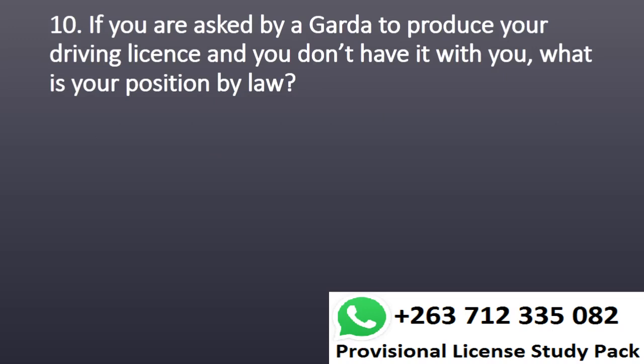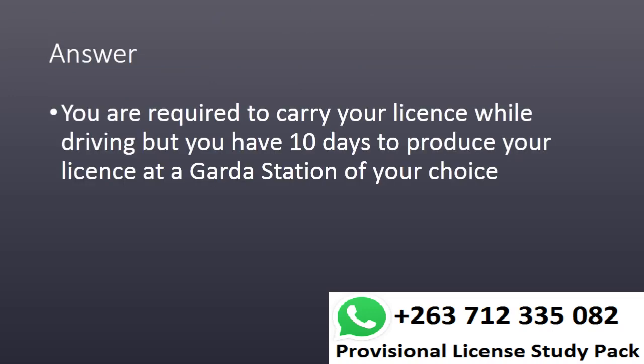Question 10. If you are asked by a guard to produce your driving license and you don't have it with you, what is your position by law? Answer. You are required to carry your license while driving, but you have 10 days to produce your license at a Garda station of your choice.